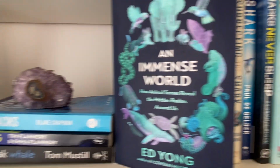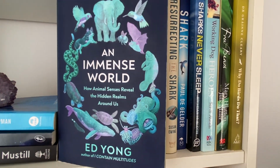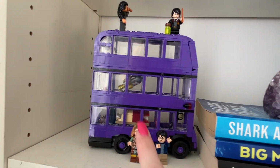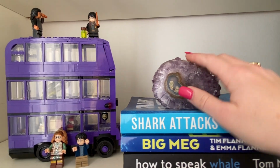Moving down, this is my non-fiction animal shelf. It's mainly shark books, as you can see. But over here I've got my little Harry Potter Knight Bus with my characters, hello. I've got a gemstone just sitting on top because I thought it looks cool.